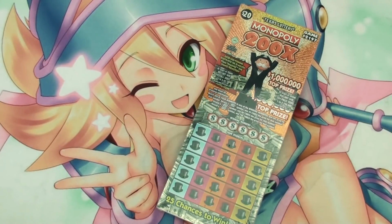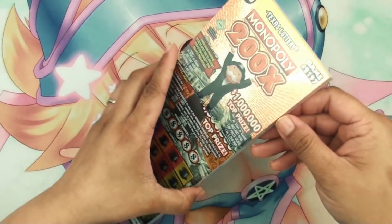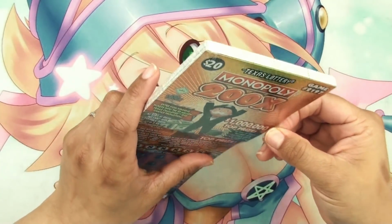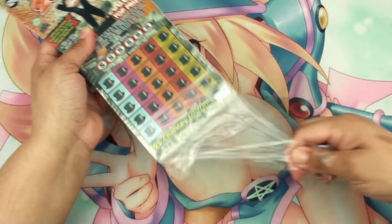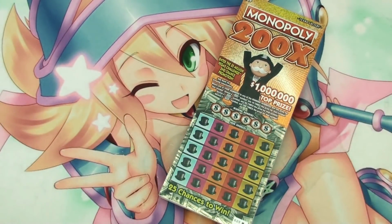I am here with another book of Monopoly 200 times from the Texas Lottery. This is going to be our seventh book played on this channel, so let's see if this is a lucky number seven. We have played six of these. We've had three profit books and three that have not been profit, so let's break that tie and hopefully it's for the profit side. Hopefully it's even bigger profit this time.